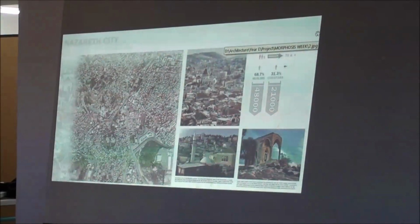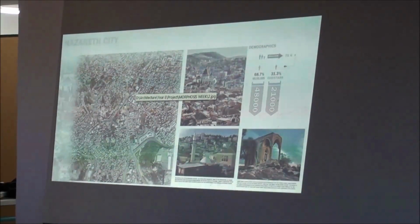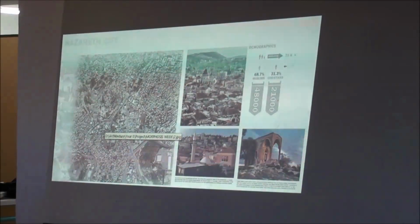So here's a plan of Nazareth. It's not a plan, it's an aerial view, and as you can see, here is the Basilica of the Annunciation, which is the landmark of the city, and this one is the Paulus VI Street, which is the main street of the city as well.